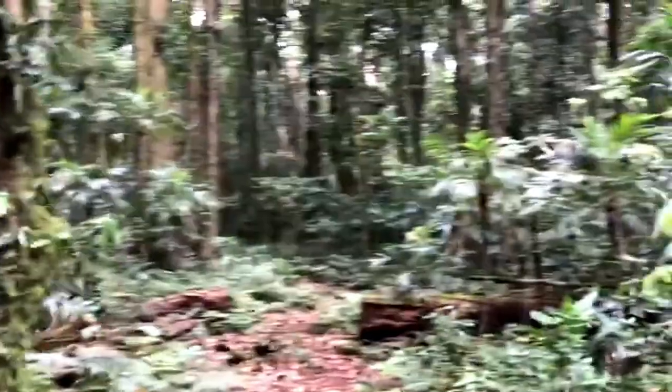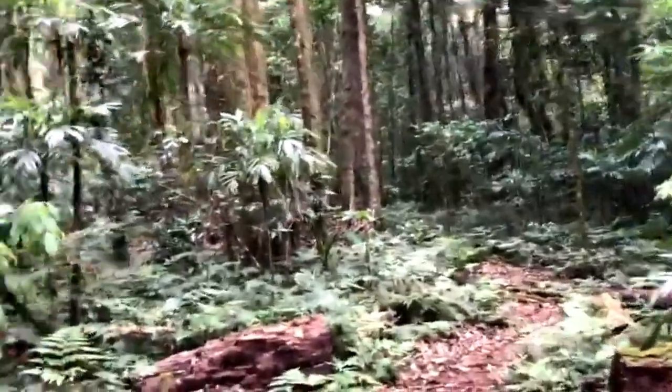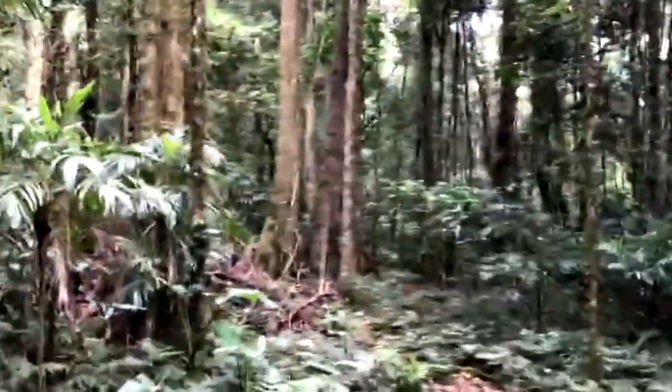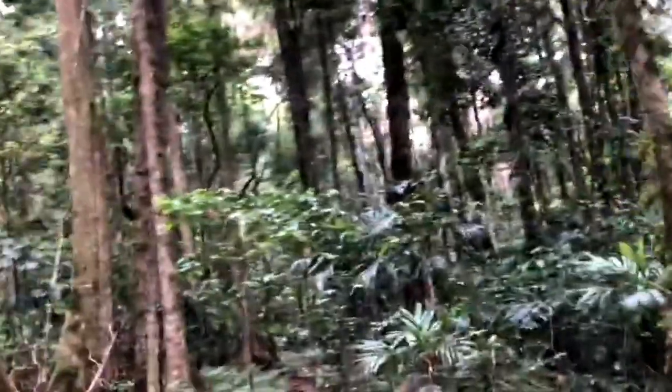There's a lot of birds in this forest. You can hear a lot of birds, and it'll be a very good spot for bird watching if that's your thing. I haven't got time to sit still really. If you want to bird watch, you've got to sit and be quiet. You can't be just rushing around the place like I am.